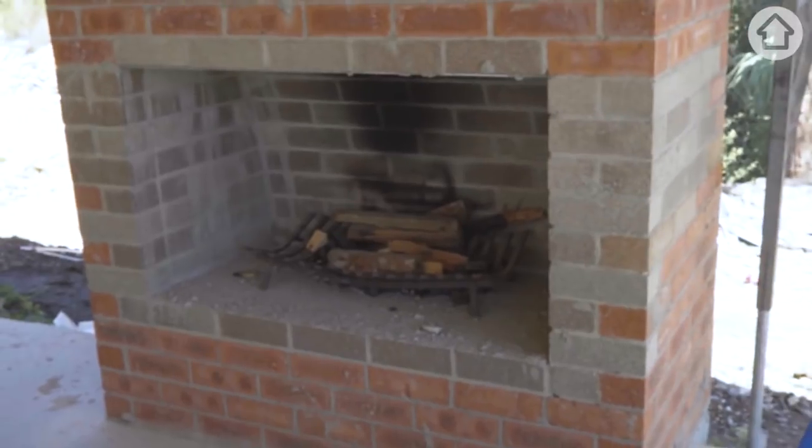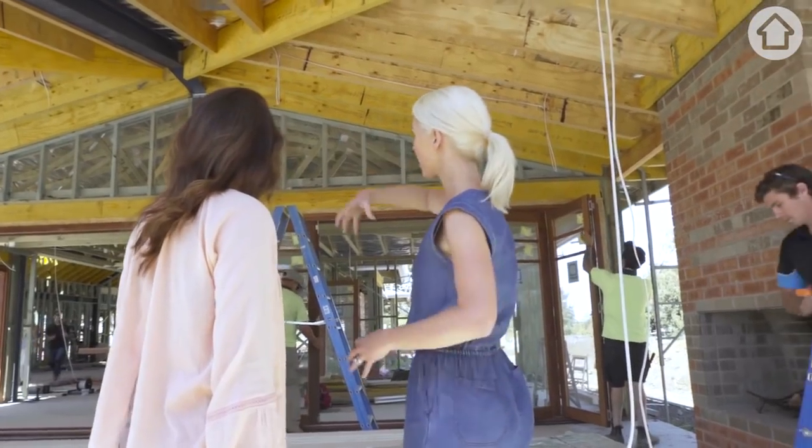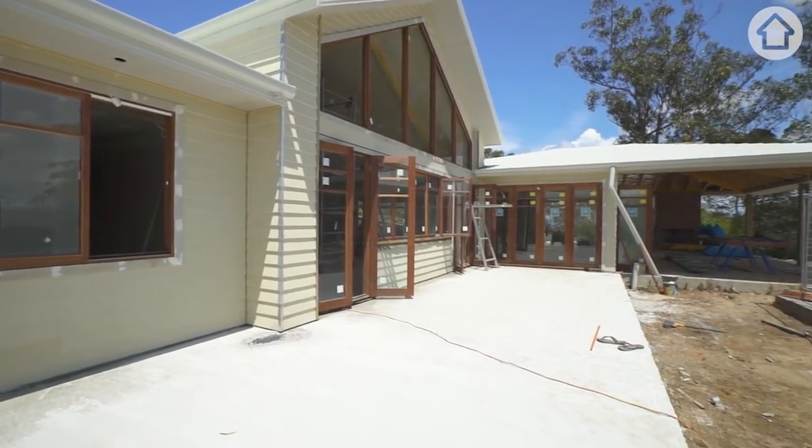There's not just sort of one aspect to it. There's the external fireplace where there's going to be couches and I think a fan above that. There's the pool. There's the sunken lounge next to the pool. There's the alfresco kitchen with so many zones. Total party house.